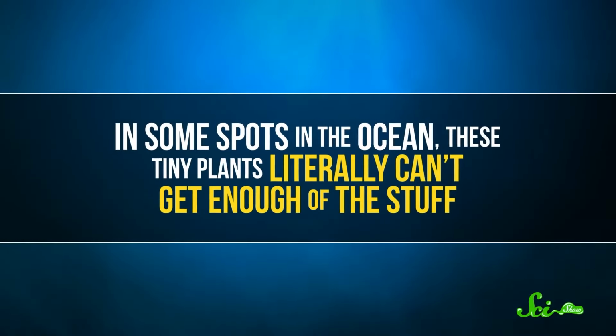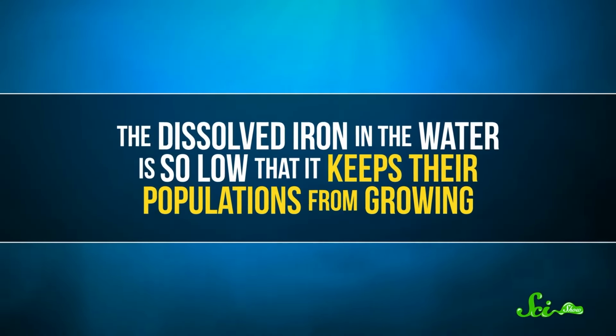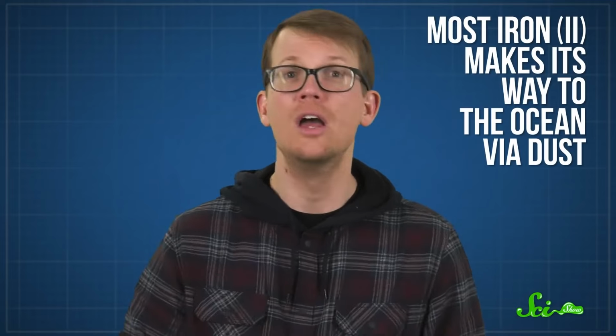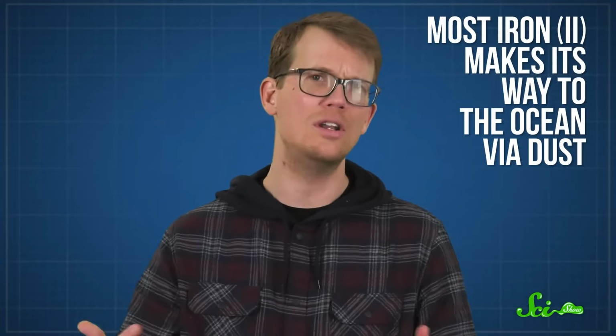In fact, in some spots in the ocean, these tiny plants literally can't get enough of this stuff. The dissolved iron in the water is so low that it keeps their populations from growing. That's because they require a specific form of iron called iron 2 that can easily dissolve in water. And most iron 2 makes its way into the ocean via dust. So places far from dusty lands, like the Southern Ocean that surrounds Antarctica, are extremely low in dissolved iron.